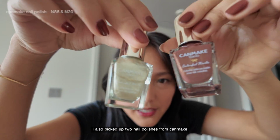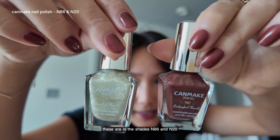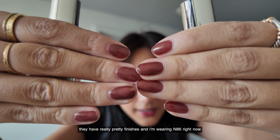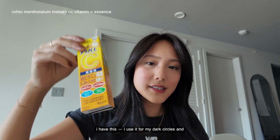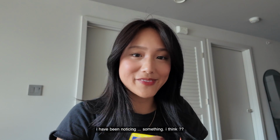I also picked up 2 nail polishes from Can Make. These are in the shade N86 and N20. They have really pretty finishes, and I'm wearing N86 right now. I picked up another one of the Milano CC Vitamin C essences. I use it for my dark circles, and I have been noticing something, I think.